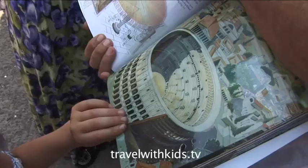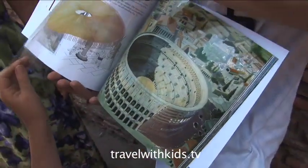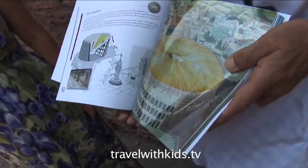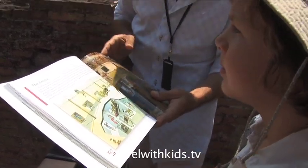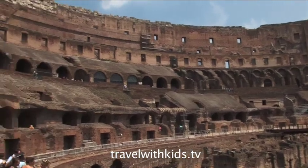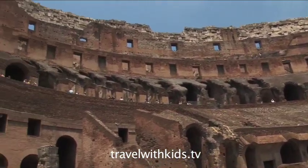And then look at the most interesting thing on this building. It had a roof. And you know that this was a retractable roof. So after Sal's history lesson and reading a few books we got before we came, we always recommend getting books about the destination you're visiting so the kids get an idea of the history and culture of each country.